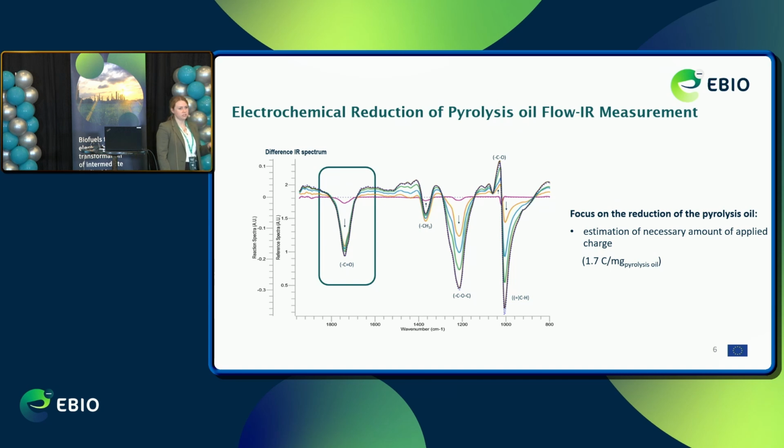This could be changed. I mean, this comes into your field a little bit more, but we can change that by changing the electrode material, for example. So this was done with BDD. Yeah, so we can change that. So this is also a utilization of BDD for a reductive use as a cathode? Yes, yes, yeah. Okay, thanks.